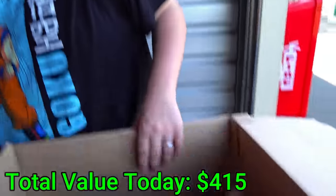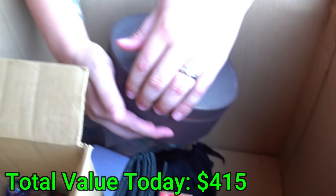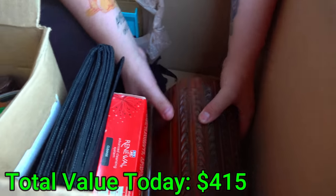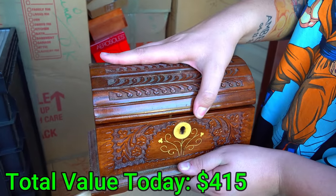Epsom salt. All right, look what I see at the bottom. You see it too? Yes. Ooh, yeah. First, down there. Cut this open. Nothing. All right. Now, this. Ooh, that is what we come for. That is a legitimate treasure chest. Oh, what do you think's in there?